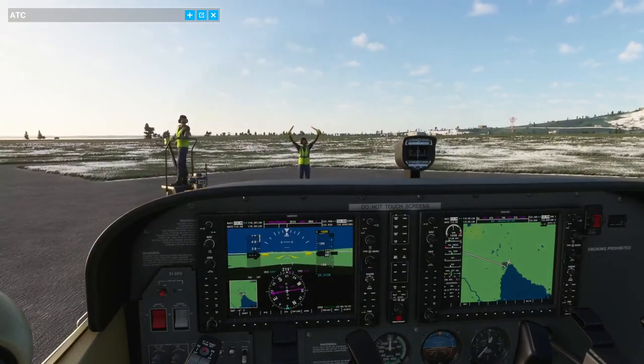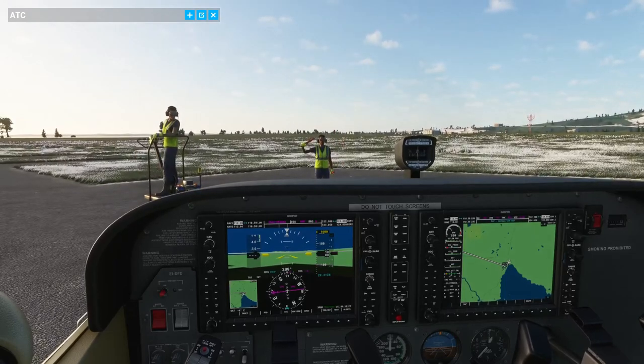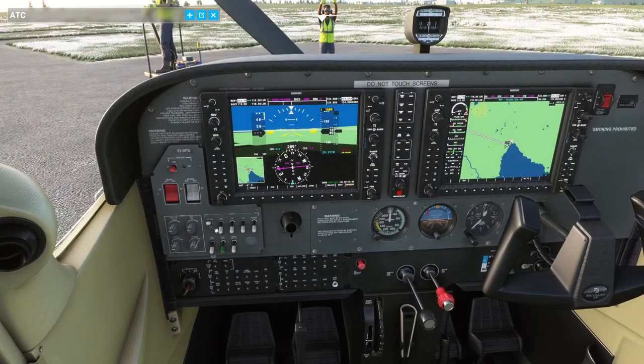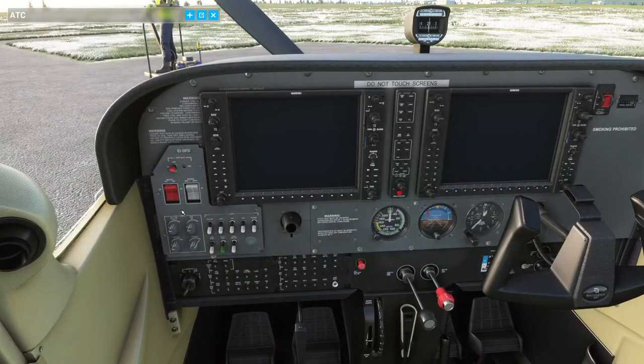I really don't like the way you guys stand right in front of a moving prop, but hey. You do you. All right. So we're now here. So that comes off. Switches come off. Beacon. Avionics. Get back. And the power.